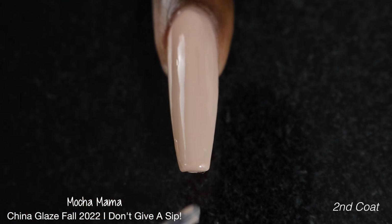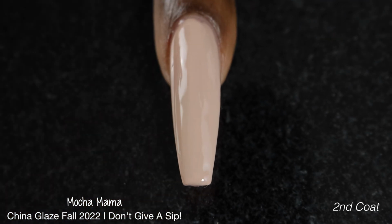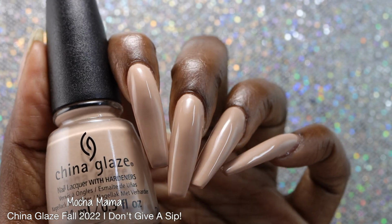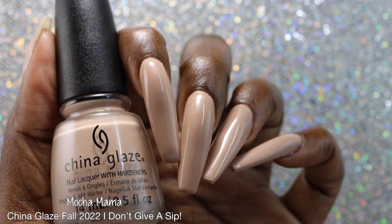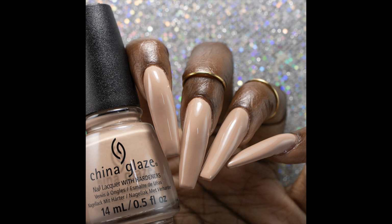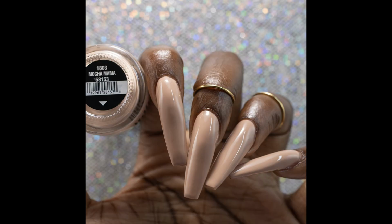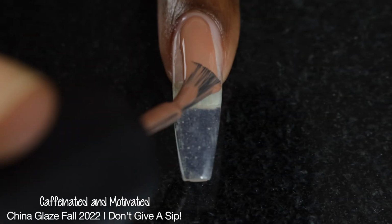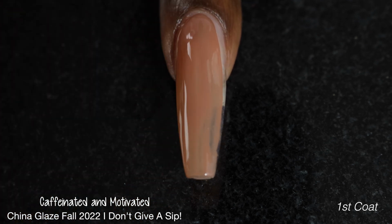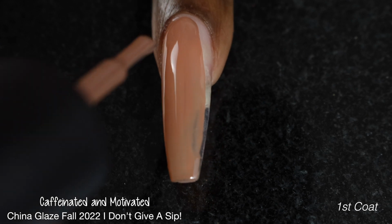It was on the thinner side and streaky, but not nearly as rough as the lighter shades in this collection. I do think this one is likely going to be a 2 to 3 coater depending on your application. I had one nail that was actually good in 2 coats. I found application a lot better if I went in for thicker coats. And the next polish is called Caffeinated and Motivated. China Glaze is calling this one Columbia in a Cup Creme.